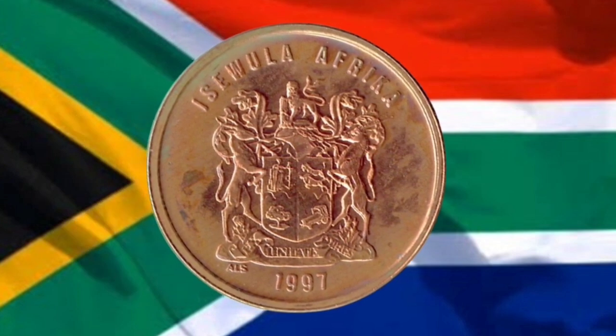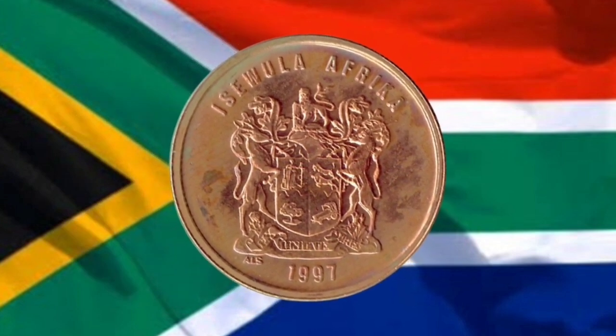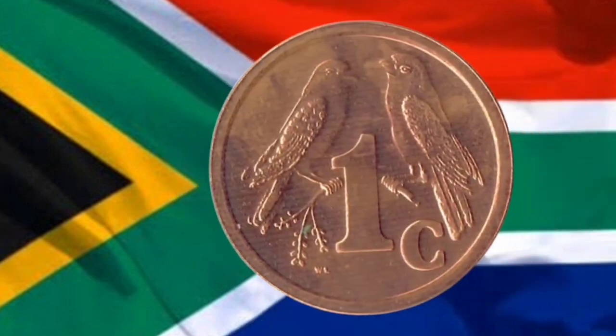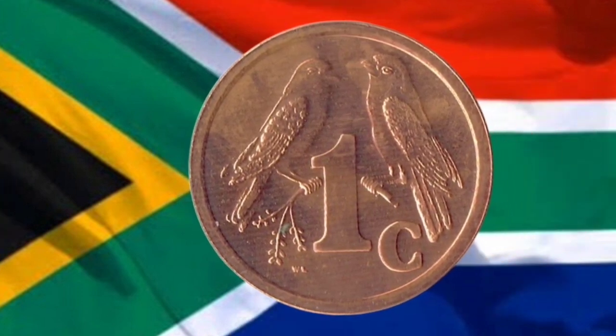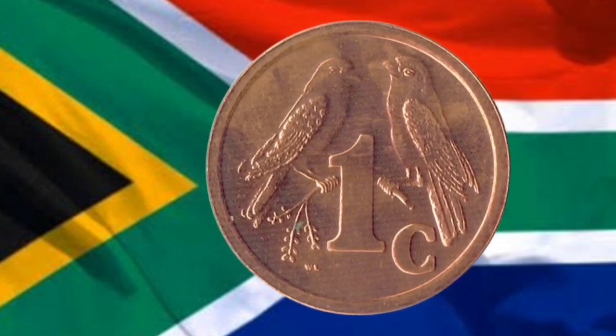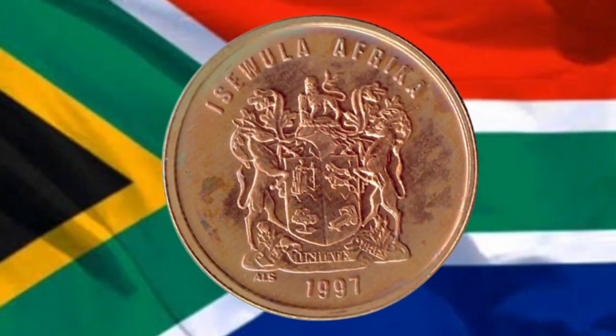The obverse side of the coin bears the South African coat of arms used between 1910 and 2000. This coat of arms includes symbols of unity, agriculture, and strength, serving as a proud national emblem before being replaced in the early 2000s. On the reverse side, you will find an image of 2 sparrows sitting on a branch.